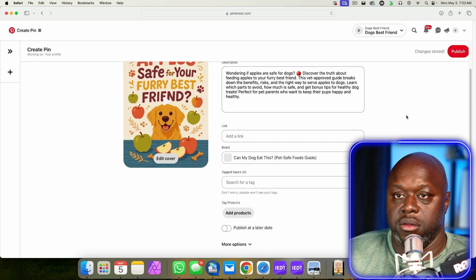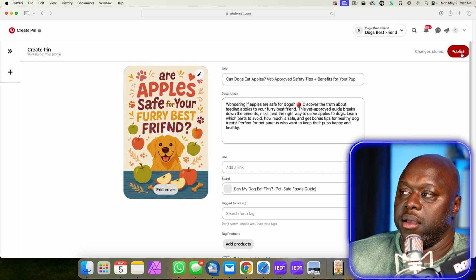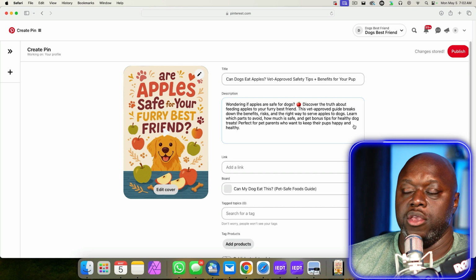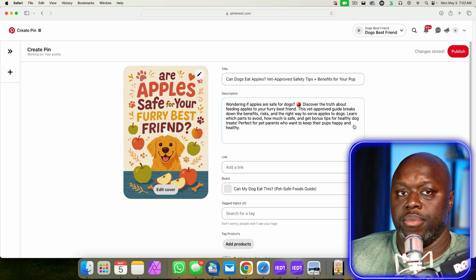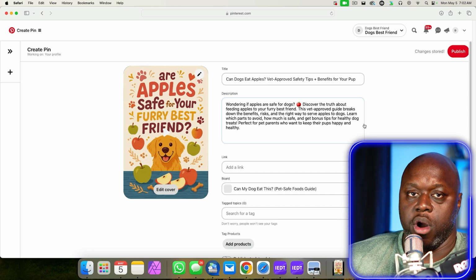But what I would recommend that you do is do all of your pins, do the 10 pins, and then click Publish. Really, it's as simple as that. Now, what's really important is that you are uploading at least 10 pins per day. And you want to make sure that you are being consistent and persistent, because you're not going to get a lot of traffic on day one.